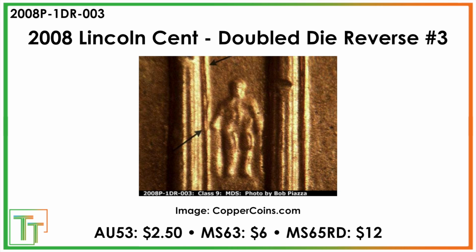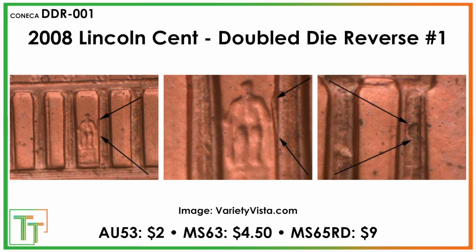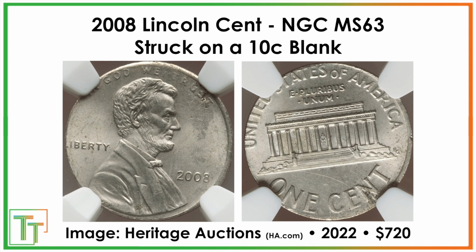But whether it's these different, more minor varieties, and the good thing about the minor varieties is that there are far fewer people searching for them, that you can look for on these 2008 coins, or something like the errors or conditional rarities, there's plenty to go around and be interested in. And again, it's not one of the major variety years, but that's probably going to reduce the competition.